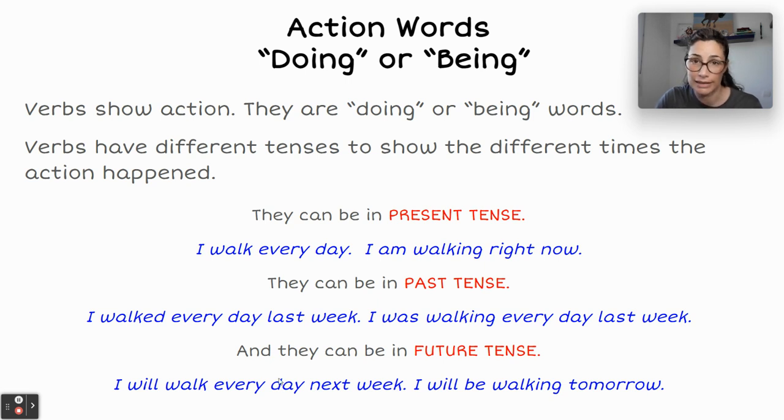And the last two sentences that we have here, they can be in future tense. So the future tense sentences. I will walk every day next week. I'm going to give you a minute so you can pinpoint the verb in that sentence. Then I will be walking tomorrow. That's our second sentence. See if you can pinpoint the verb in the second sentence. That first sentence, the verb is will walk. I will walk every day next week. So it's two words that together form the verb will walk.